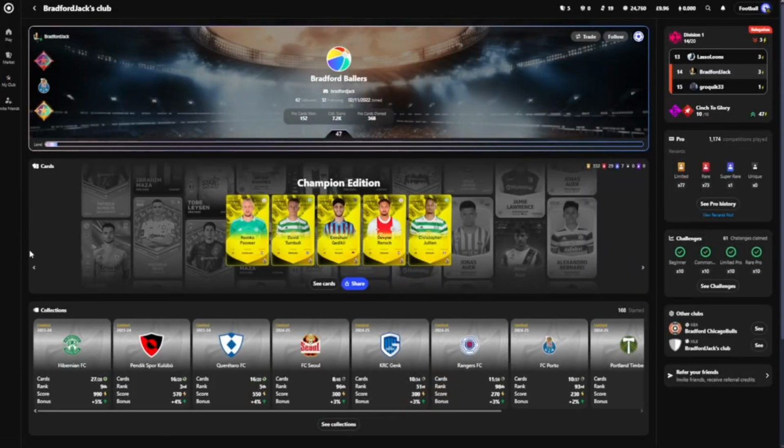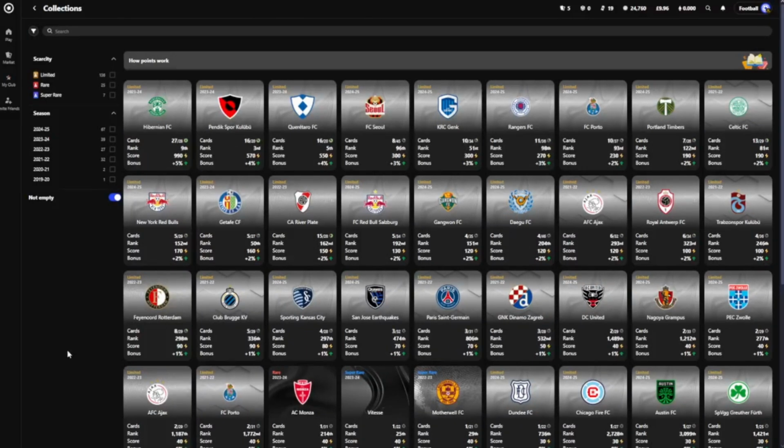Jack has 5% on Hibs, like a few people, right? And I'm the Hibs supporter, and I don't have 5%. Shows you how much faith I have in my own team. Bendix 4%, Querétaro 4, Seoul 3, Genk 3, Rangers 3, Porto 2, as we said prior. Like champion, he's got like Getafe, he'll have PSG, he'll have Monza, but he's sorted in terms of like challenger and contender.